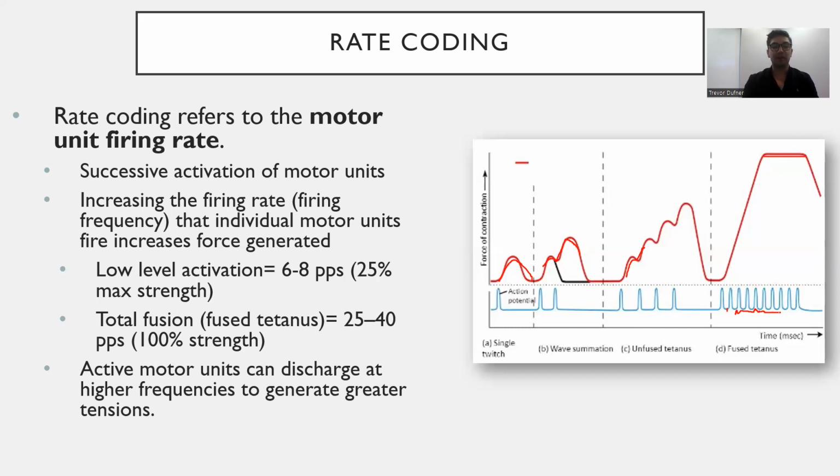Active motor units can discharge at higher frequencies to generate greater tensions. And so essentially, like we said, you can fire more frequently. You can get these action potentials to occur more frequently here. We see how they're closer together than over here, which can allow for greater muscular strength.